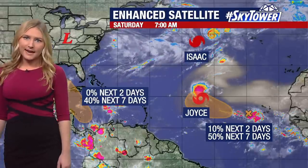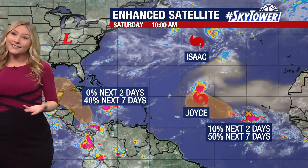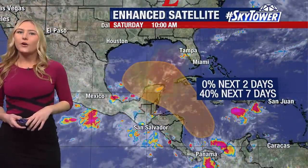Otherwise, we've got a couple of other areas that we're watching. One, a wave that's kind of right in the main development region. That one, a 10% chance to develop over the next 2 days, 50% chance over the next week or so. But notice, we also have Tropical Storm Joyce and Hurricane Isaac. Some good news with those storms. Those are not going to be making an impact to land here.